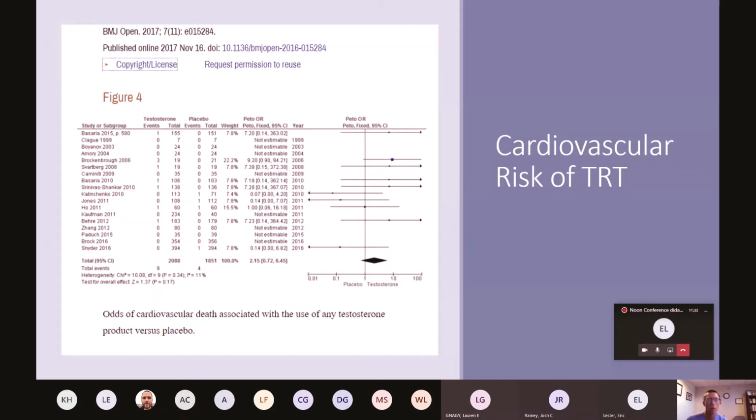This forest plot shows a meta-analysis that was conducted in 2017, published in the BMJ. If you look at the very bottom, this larger black diamond right here, you can see my cursor, shows that the risk of cardiovascular events is a little bit higher in the groups treated with testosterone. So this suggests that testosterone therapy may increase cardiovascular risk overall, but as you can see, the diamond overlaps with the median line at 1, which means that it's not statistically significant.